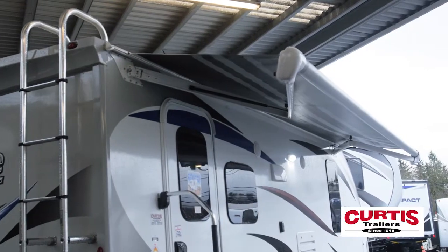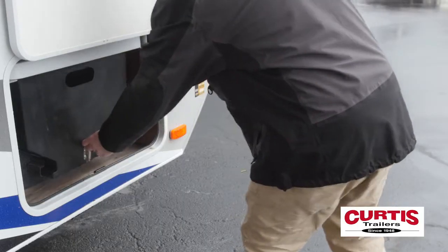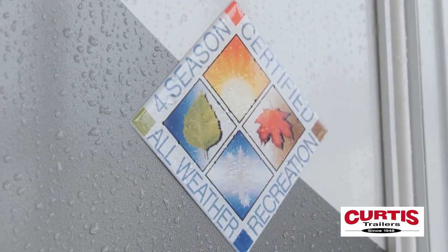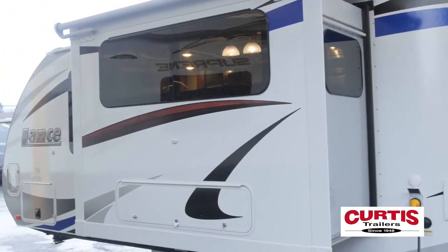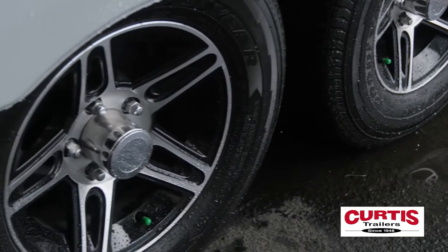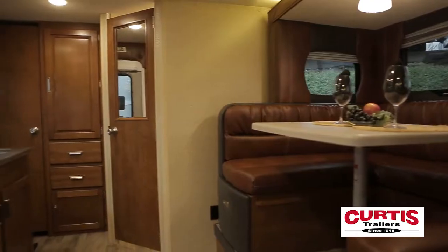Stay dry under a full-length power awning with rain gutters, and leave no gear behind thanks to a pass-through storage area with dedicated slide-out tray. The Lance 1995 is ready for all seasons, engineered with tinted thermopane windows and additional slide-out awning to repel falling debris. Enjoy the added security of a keyless entry with electronic fob, plus the smooth ride of a Goodyear radial tire and easy maintenance thanks to the full-length rear ladder.